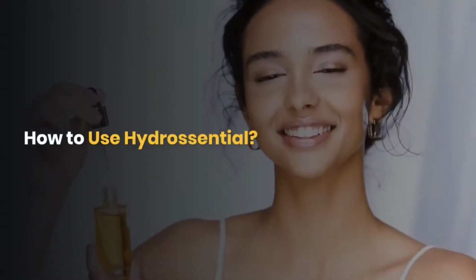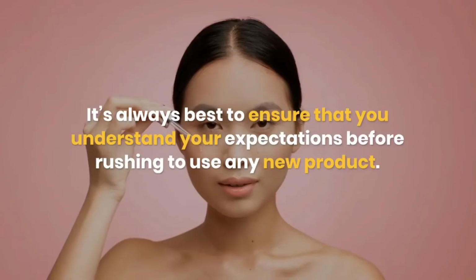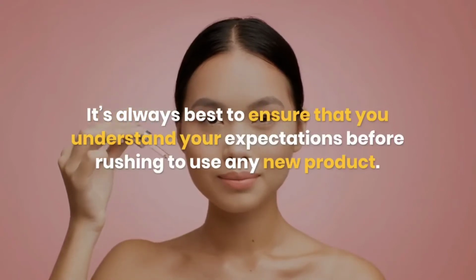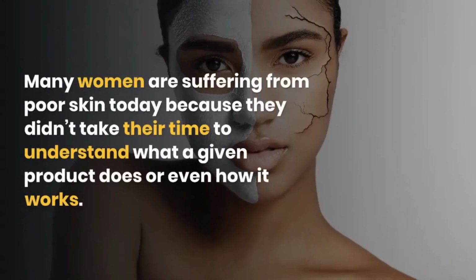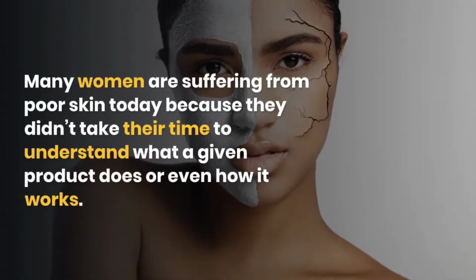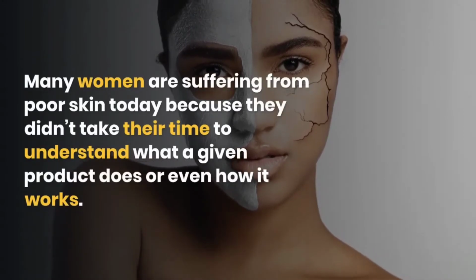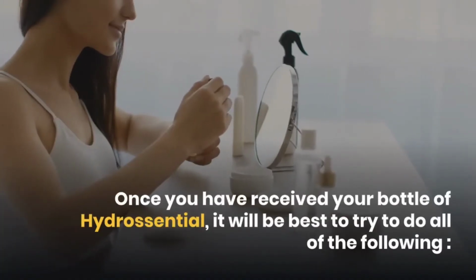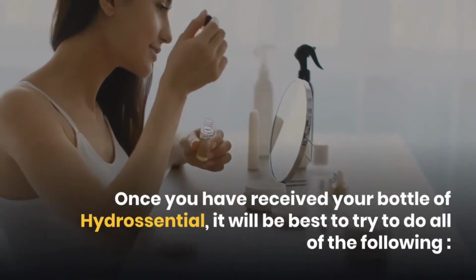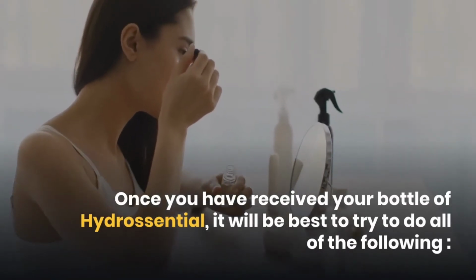How to use Hydressential? It's always best to ensure that you understand your expectations before rushing to use any new product. Many women are suffering from poor skin today because they didn't take their time to understand what a given product does, or even how it works. Once you have received your bottle of Hydressential, it will be best to try to do all of the following.